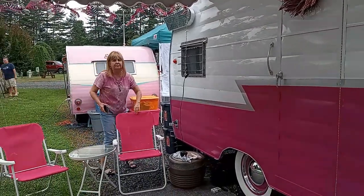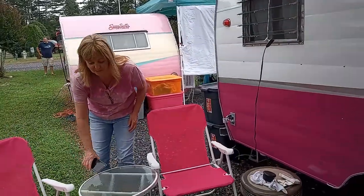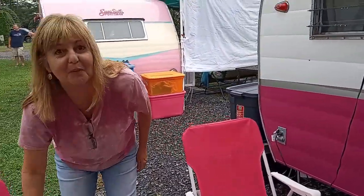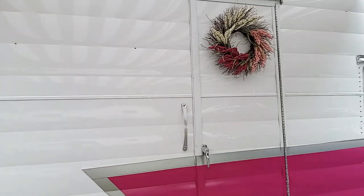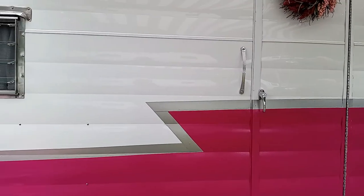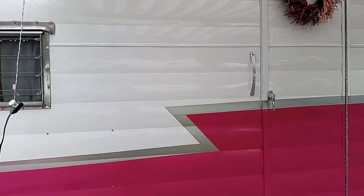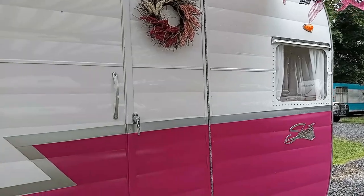Now, this is Dwayne's wife. So tell me, which part of this camper is your favorite? I think I know, but tell me. Of course, the bathtub. And we're going to show the bathtub, but not just yet. Everything's my favorite, but the bathtub. And are you going to let go of this camper when it's done? Sure. Because then you can do another one. Yeah. All right, let's go inside and see.